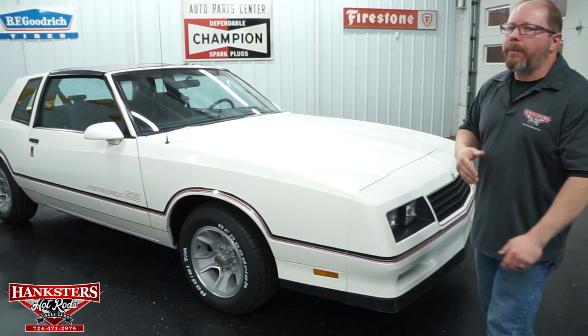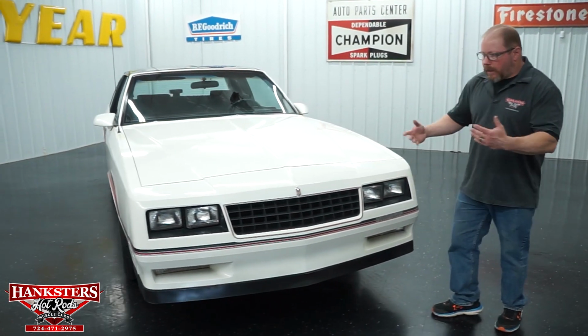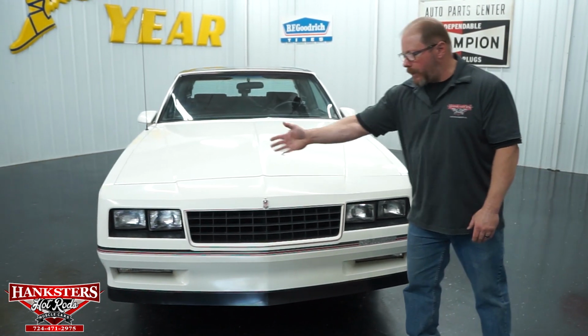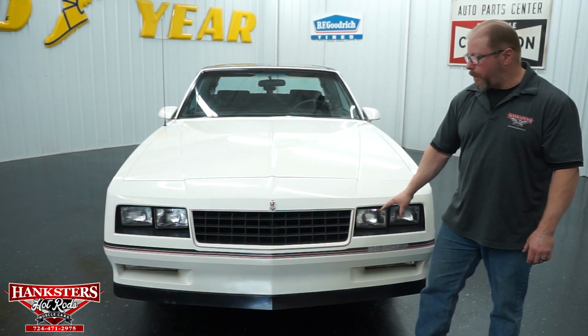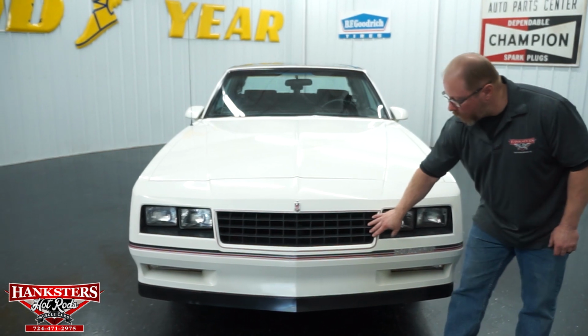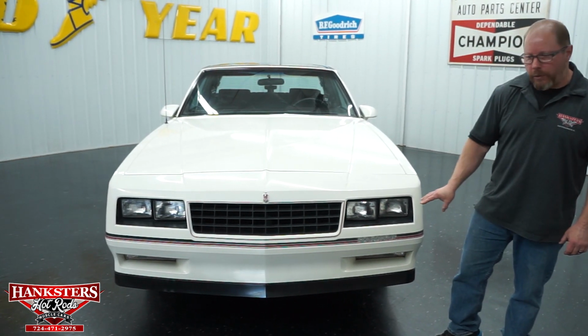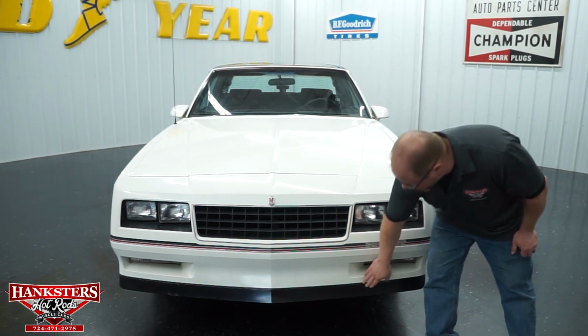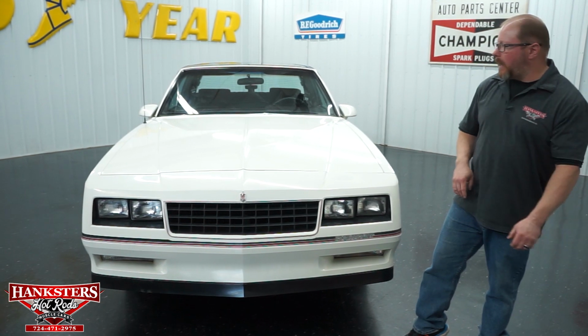And now we'll just come up to the front of the vehicle. So this would be your SS front nose. Again, nothing too out of the ordinary here. You got your traditional sealed beam headlight units here, highs and low beams up here. You've got the black grille here also. Again, all of that pinstriping continues around the nose on the car for the SS. Of course, you've got the black air dam added on down below as part of that SS package.